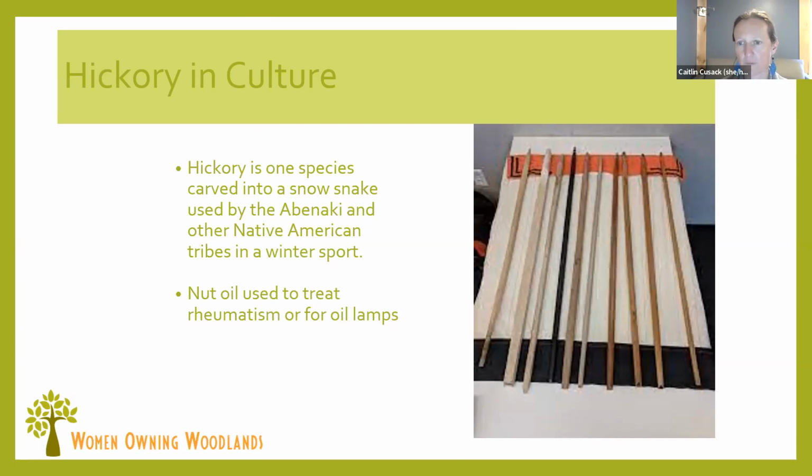And so you'll carve these wooden stakes that are the snow snake, and then you throw them down what looks like a kind of mini luge made of snow for the snow snake, and whoever can throw their snow snake the longest wins. And many of them are decorated and dyed in really beautiful patterns. So again, hickory is one of the woods that's made into these. And then I did find some references that the early settlers used the nut oil to treat rheumatism, and had used it for oil lamps.